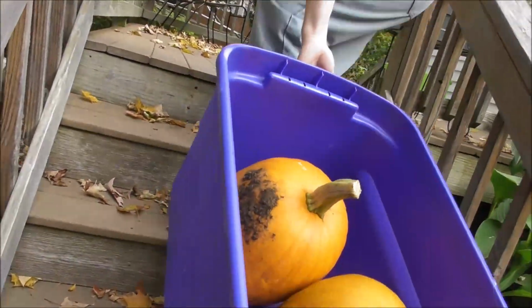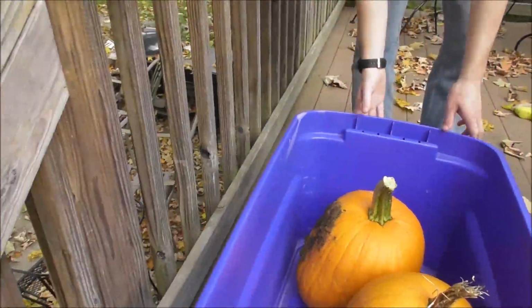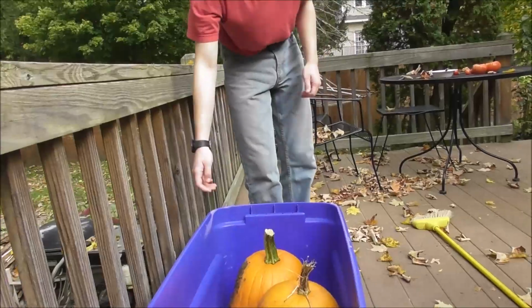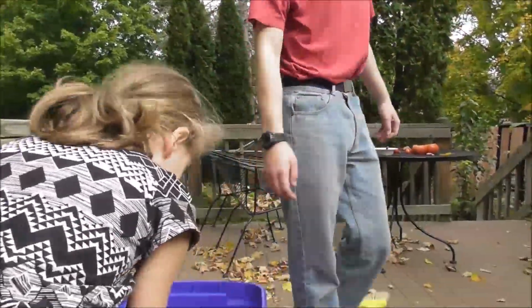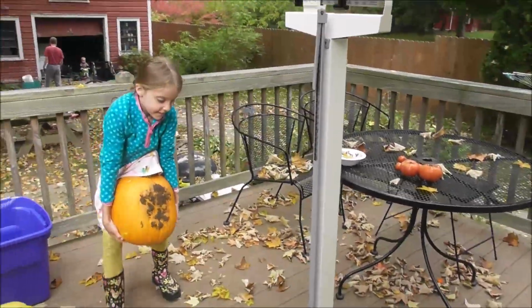Yeah, up on the deck, and then we gotta weigh them. Although they're probably more than 10 pounds each. Yeah. So I'd say about 45 pounds. Okay, 45 pounds. 45 to 50. That's really heavy. Lydia, we'll go ahead and start with yours first.